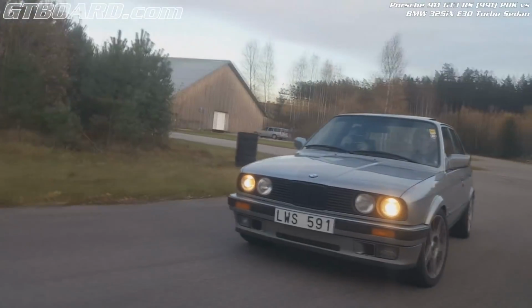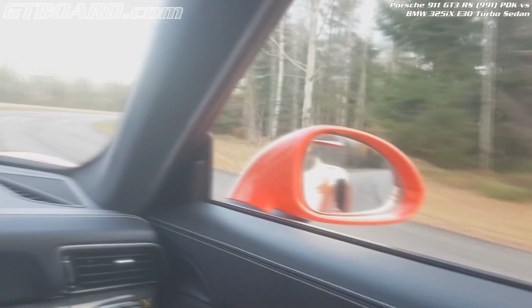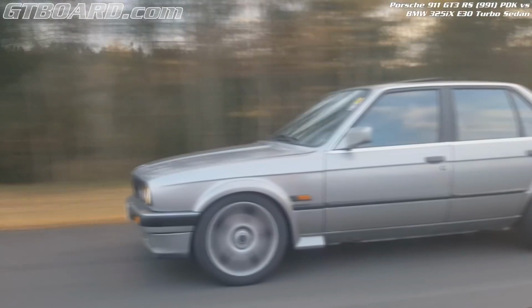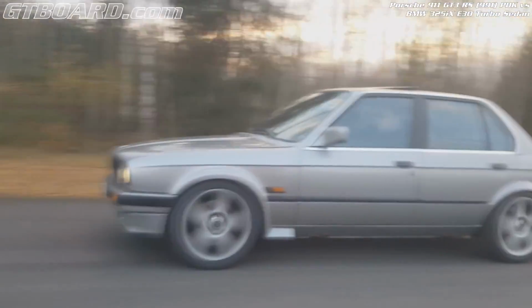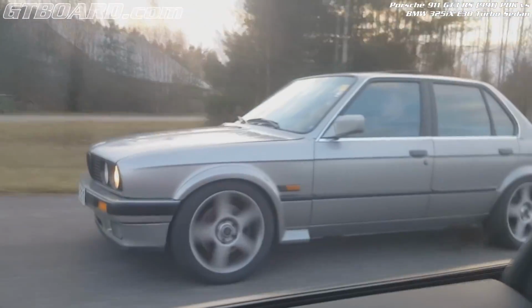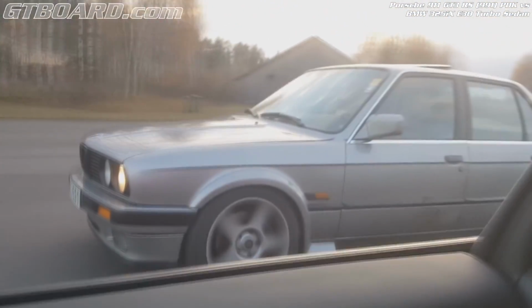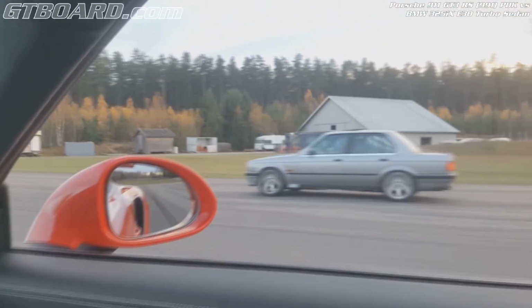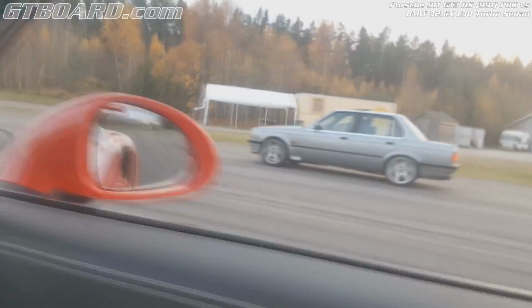Yeah. BMW E30. And I was sitting in a nice GT3 RS. And we're gonna drive from 50 kilometers per hour versus BMW 3 Series 325 iX, I believe. It's from 50 kilometers per hour. And I'm gonna go up.